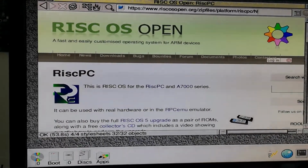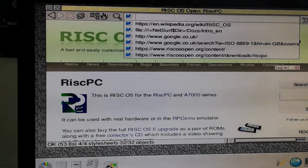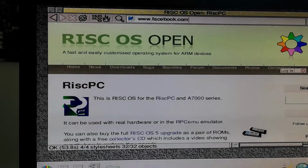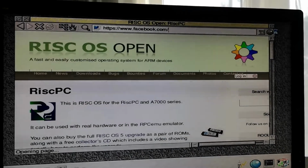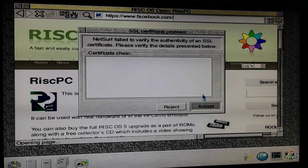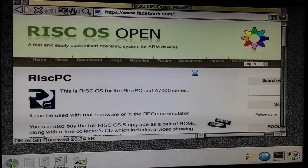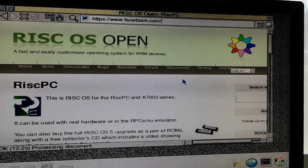So let's delete this and let's try facebook.com. Will that work? Oh, certificates. Let's accept. And it says opening page, and it's receiving data. Yeah, it's definitely receiving data.